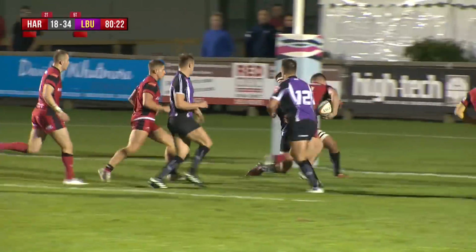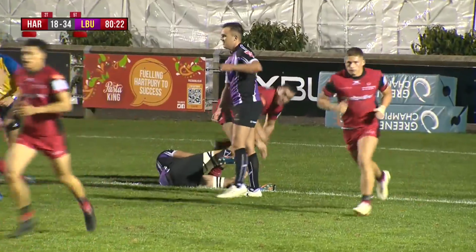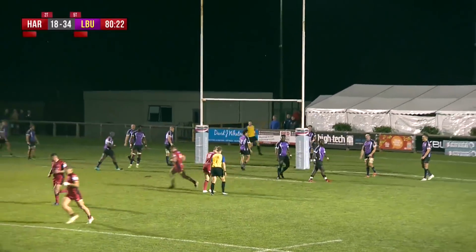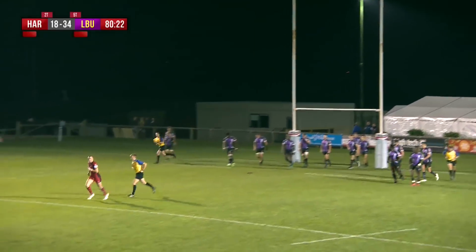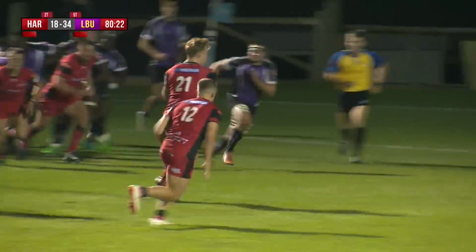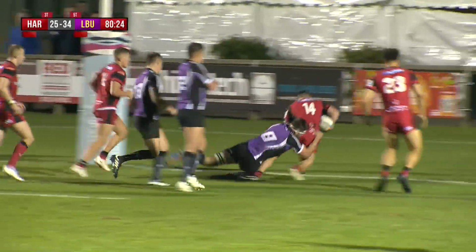Oh, lovely hands from Harbury. Great play. And Robbie Smith gets the try. Won't be enough for a bonus point. Nice move there from Hartbury, and good to see Robbie Smith get on the score sheet. Well, there's still time in this, you know. Lovely little pull back there from Joe Margetts, and a great line there from Robbie Smith.